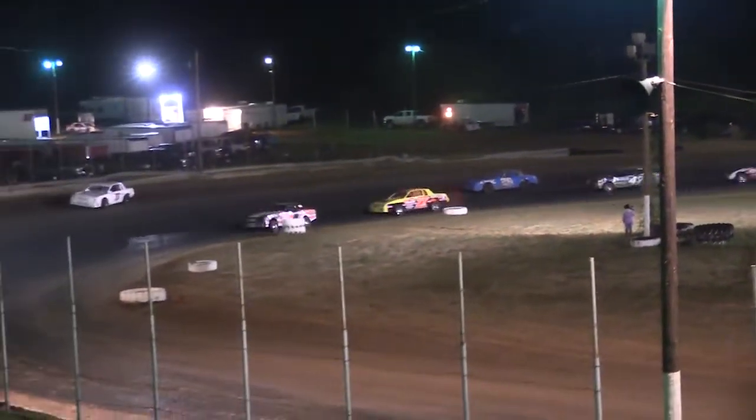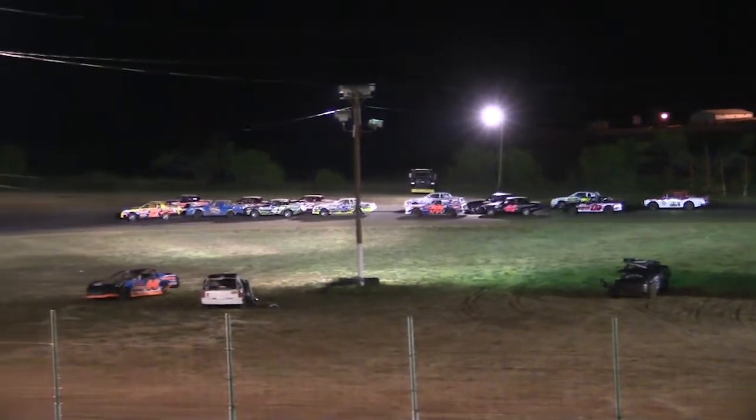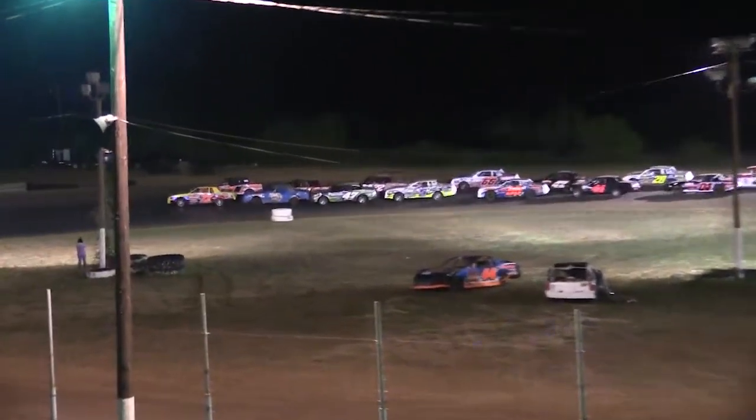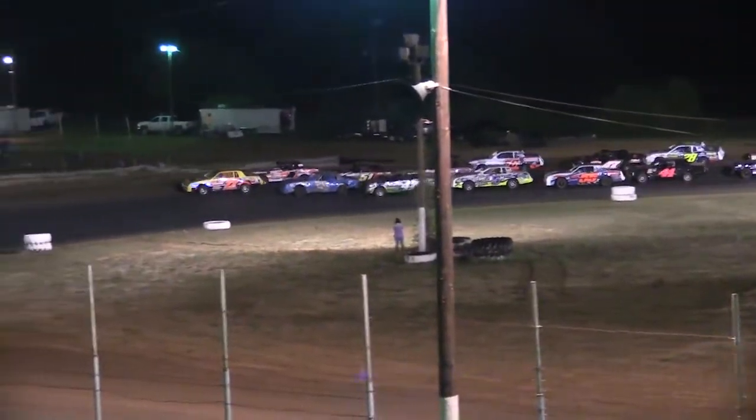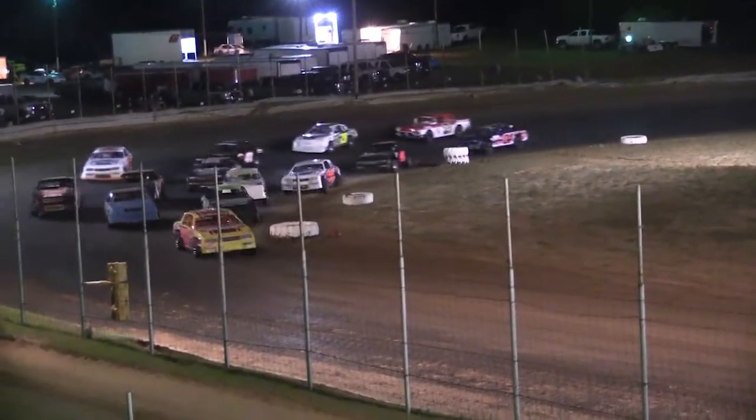Abby going to try to look to the inside. We've got a yellow. We've got a yellow on the racetrack. It's the 11 of Steve Cherry. Lights are out, ladies and gentlemen. Jeffrey Abby going to lead him to the green flag this time out of turn 4, 12 down and 8 to go. Here in your factory stock main event, the green flag is out and we are underway.